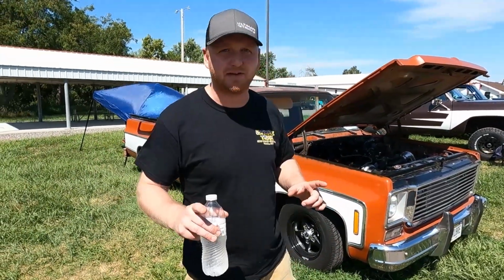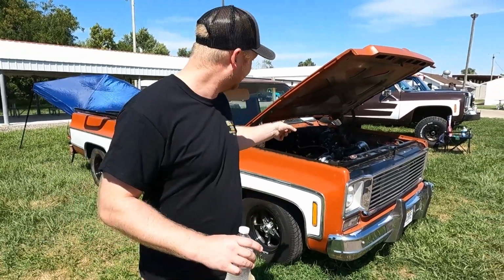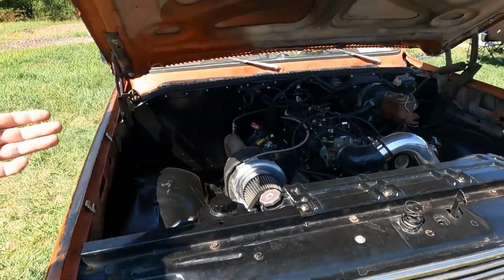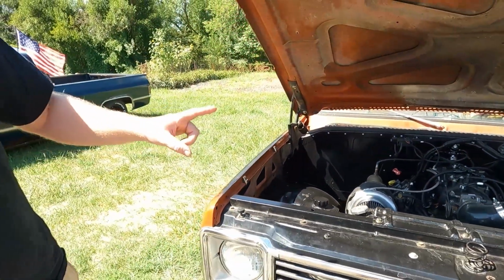Trying to find the owner of this truck. I haven't seen him running around yet, but I want you guys to look at this super cool truck. I haven't seen one here yet like it. So it looks like it could be, well, it's an LS of some sort. Not quite sure, don't know where the owner is, like I said, but it is turbo, which is super cool.